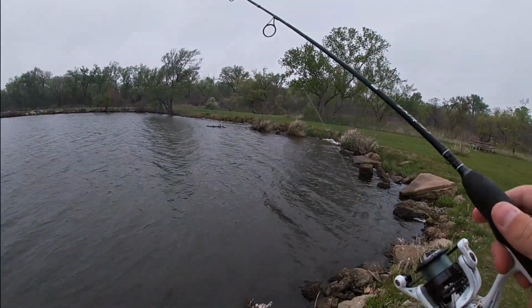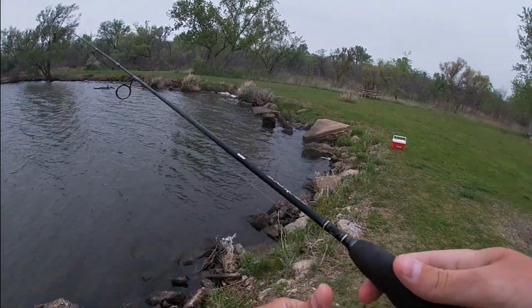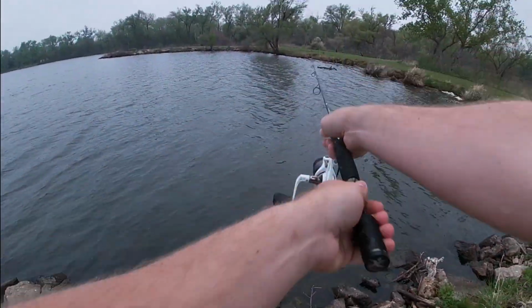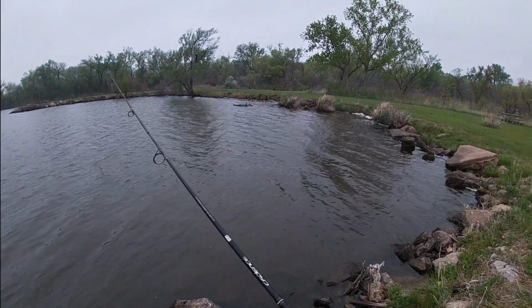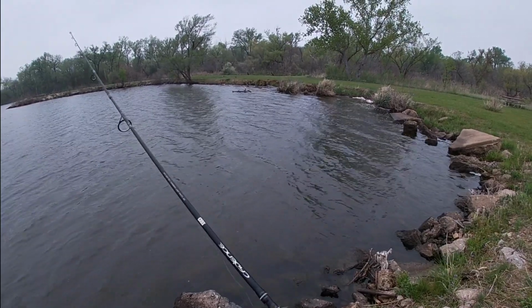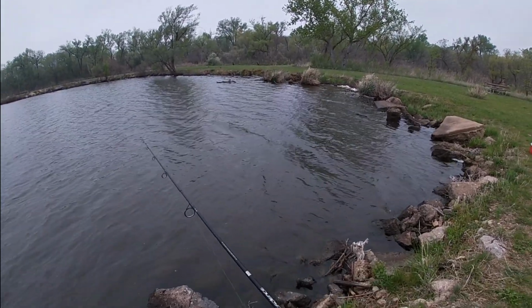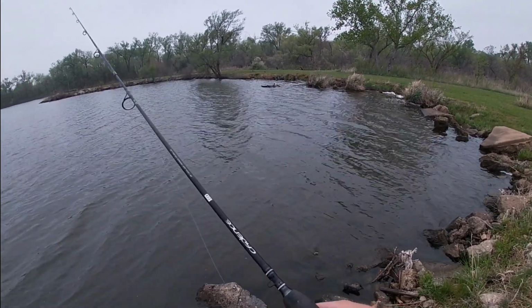All right, this is one of the same places I was getting them last week where I'm starting out here. Unfortunately, the wind is now out of the opposite direction, so I'm casting from the opposite direction. Not sure how that will impact things, but I'm going to start here, see if I can get on a few. If not, I'm just going to move on, work these shallows and see if I can find a few fish to keep for bait.